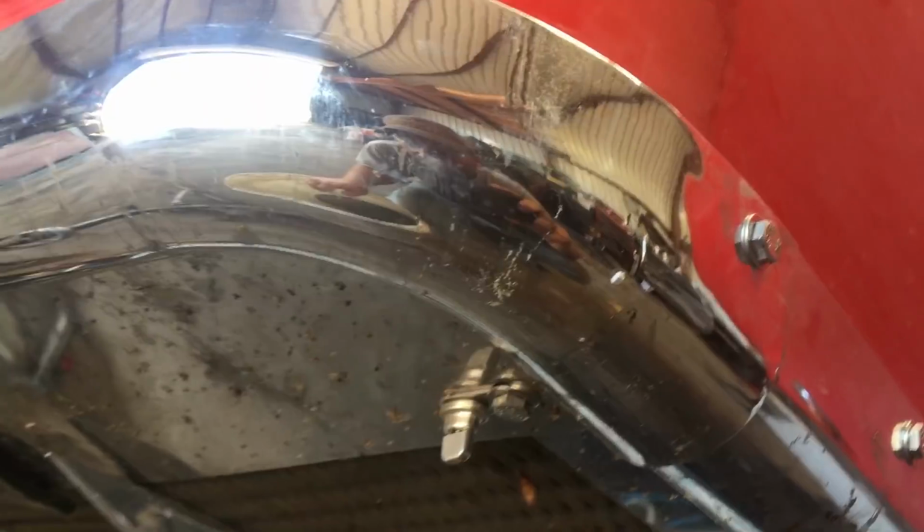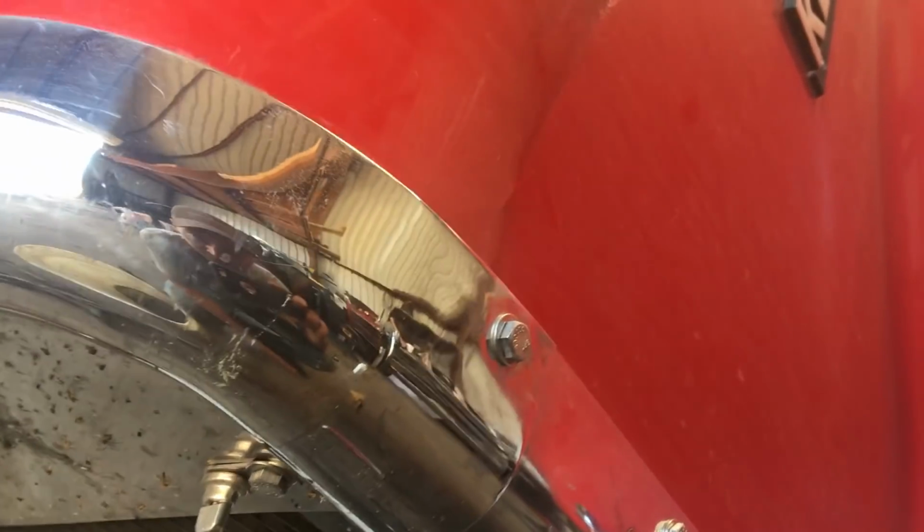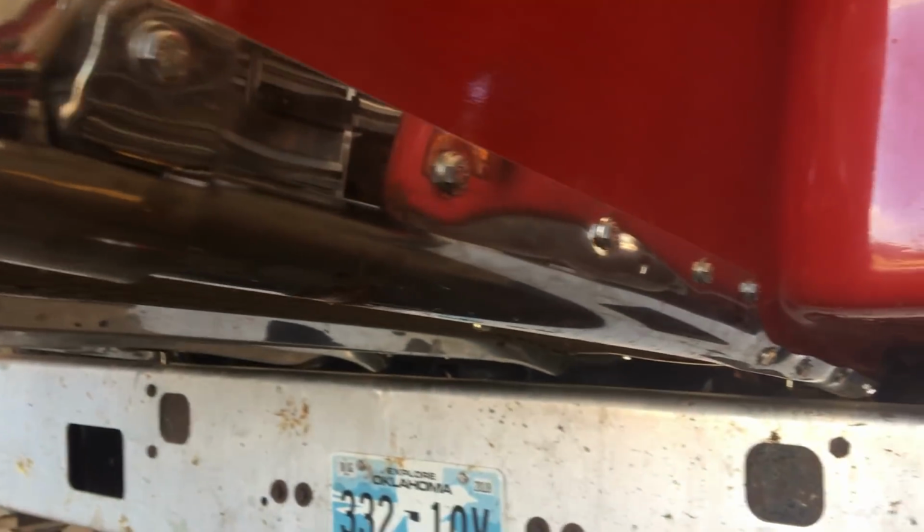I did get a new top piece and some new side pieces when I went and got the radiator. They're not new, they're used off another truck, but they're in pretty good shape. I mean, they're not perfect. The side pieces need a little chrome. I didn't get the chrome bottom strip, but I'll gather some more stuff up and get it done, hopefully pretty soon.